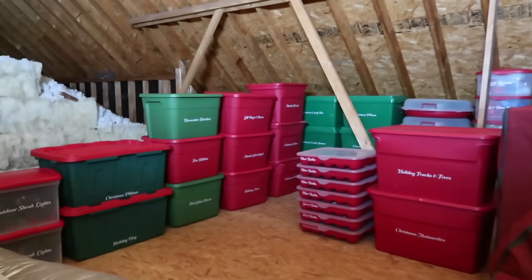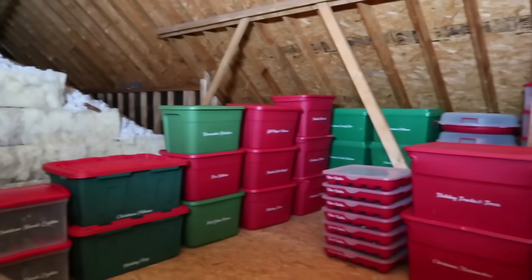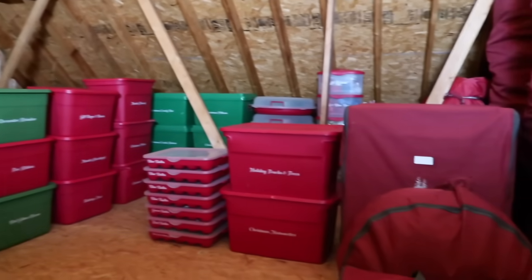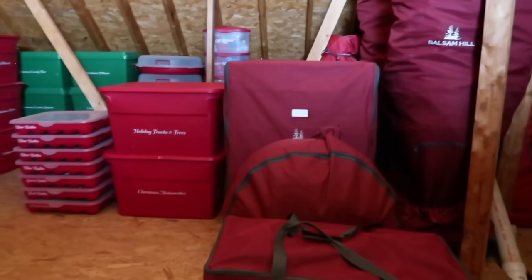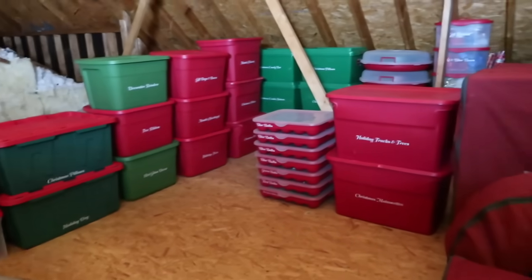Now we're up in the attic, and so everything has been put in the attic. And like I said, we have, and you know what? During the spring, I want to take you through and show you the 3 different attics we have, because this is the larger attic, and this is one half of that attic, and this is Christmas Central. So this is only Christmas stuff over here.